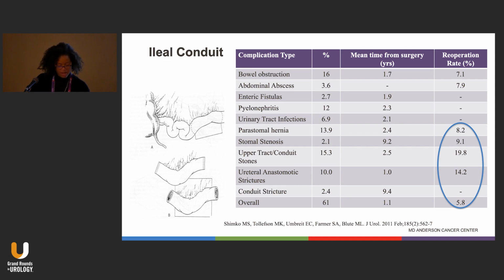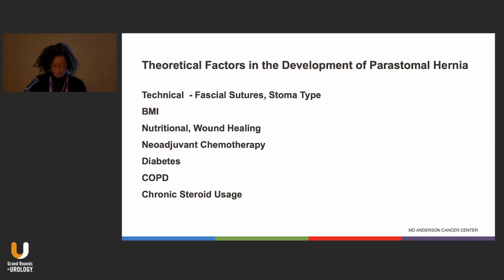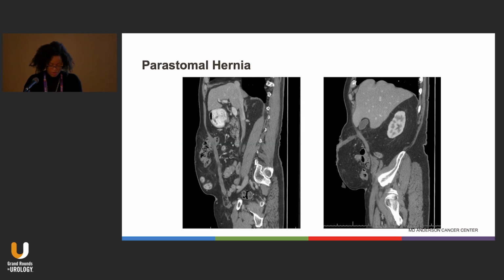Was that on? Okay. And for me, one of those is the peristomal hernia. There are some theoretical factors involved with the development of peristomal hernia, whether that's surgical technique, the stoma, say, for example, in the very obese patient, a Turnbull, which would make the abdominal wall aperture larger, BMI, nutrition, whether they're going to heal well, chemotherapy, diabetes, COPD, or anything that would increase the intra-abdominal pressure on a regular basis, chronic steroid usage.